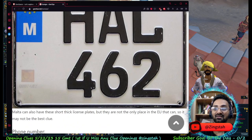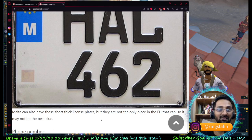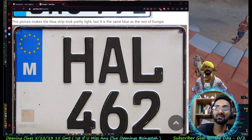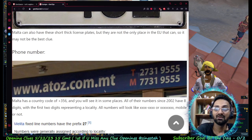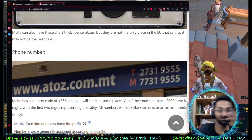Okay. Malta can also have these short, thick license plates, but they're not the only place in the EU that can, so it may not be the best clue. Okay. Okay, so it could be a little small. .MT for Malta. Okay. They also drive on the left side of the road.